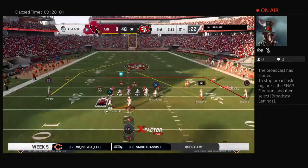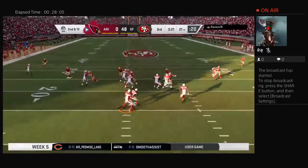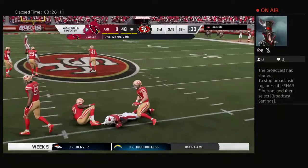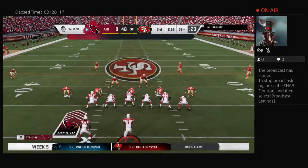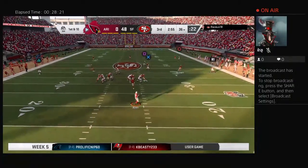First play of the drive goes the wrong way. Here's 2nd and 12. On play action, Allen. That ball complete to Isabella. And they're able to get this one across the 35. That goes for 14 yards. First down, Cardinals.